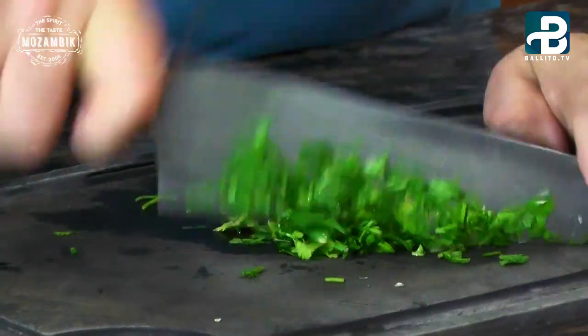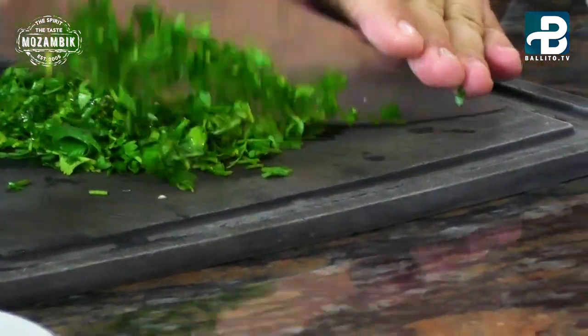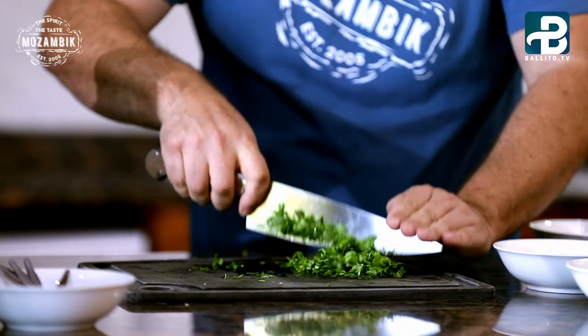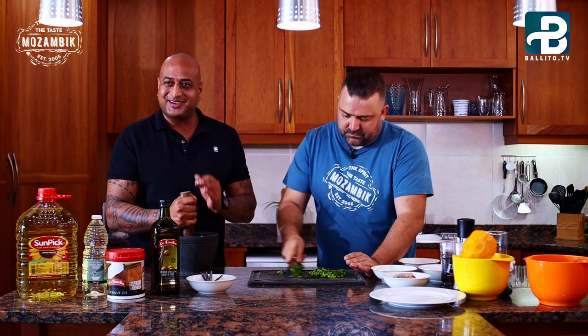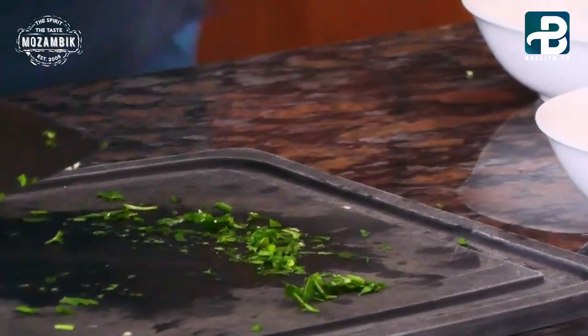Okay. So cool. I'm just trying to make sure. So you've removed the stalks? No, the stalks are in there. I'm just making sure that they're finely chopped. Guys, when a chef like Brett Michelin is cooking, ask all the questions you want to ask so we don't miss out any steps. Right, we're ready with that. Okay. Let's go. That can go in.